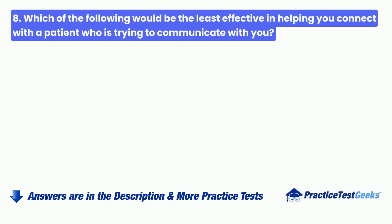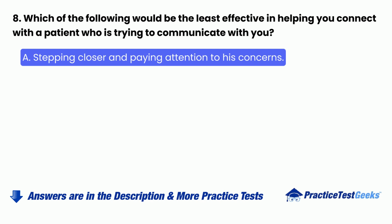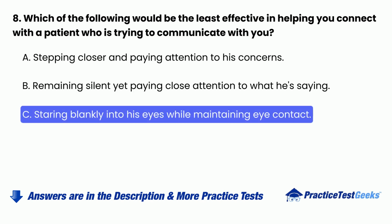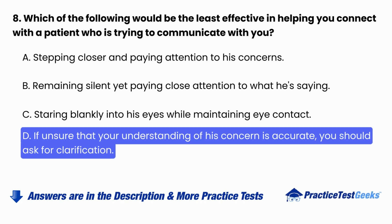8. Which of the following would be the least effective in helping you connect with a patient who is trying to communicate with you? A. Stepping closer and paying attention to his concerns. B. Remaining silent yet paying close attention to what he's saying. C. Staring blankly into his eyes while maintaining eye contact. D. If unsure that your understanding of his concern is accurate, you should ask for clarification.